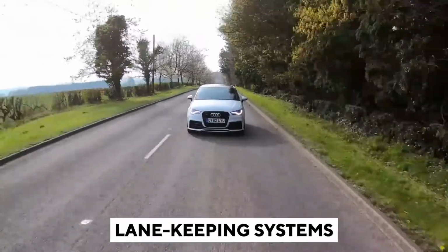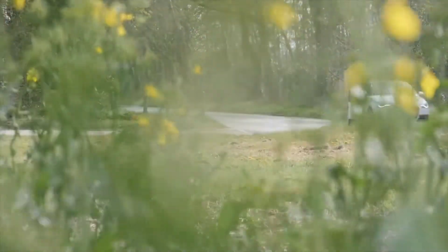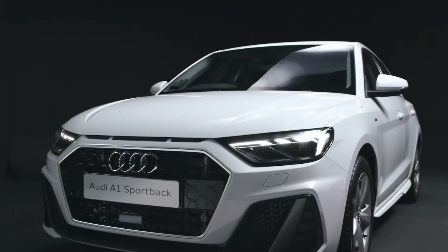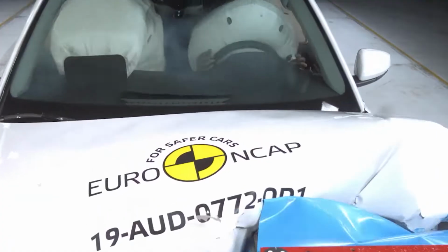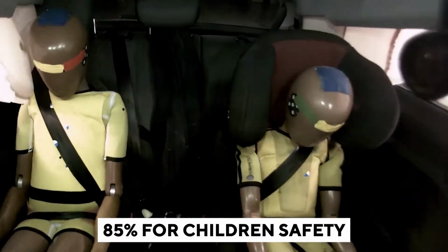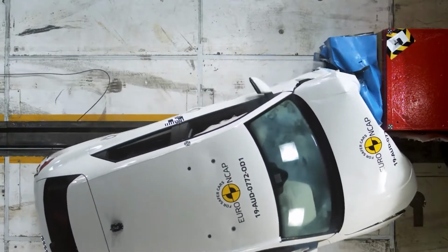Emergency braking, lane keeping systems, and speed limiters are part of the sporty small car range. You're dealing with premium class not only in terms of safety equipment, but also in terms of processing and the choice of materials in the interior. The car scores 95% for adult safety, 85% for children, and it gets 80% for its assistance systems.